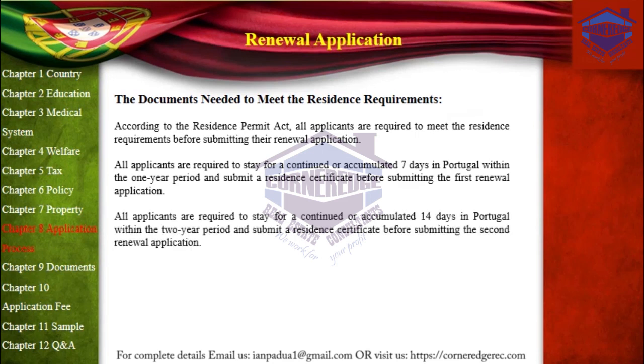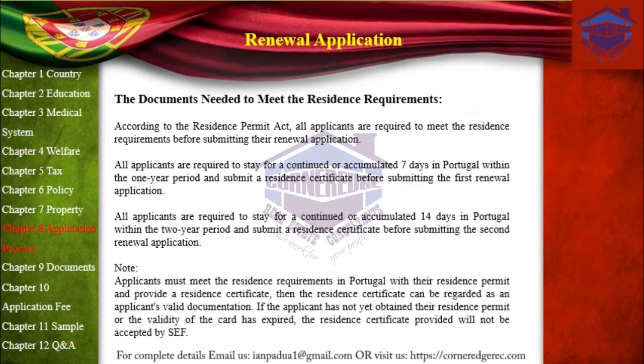All applicants are required to stay for continued or accumulated 14 days in Portugal within the 2-year period and submit a residence certificate before submitting the second renewal application. Note, applicants must meet the residence requirements in Portugal with their residence permit and provide a residence certificate. Then the residence certificate can be regarded as an applicant's valid documentation. If the applicant has not yet obtained the residence permit or the validity of the card has expired, the residence certificate provided will not be accepted by SEF.